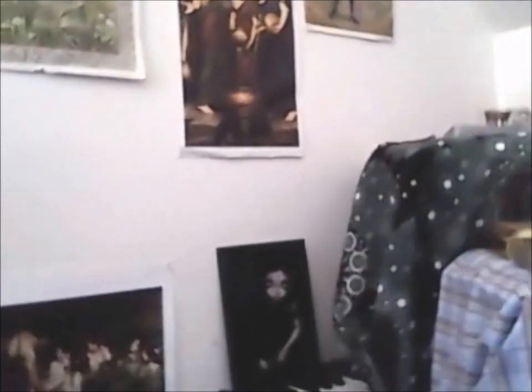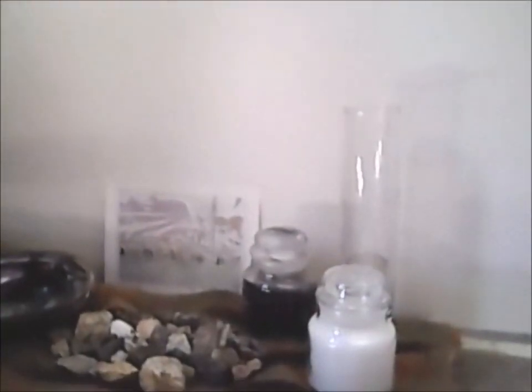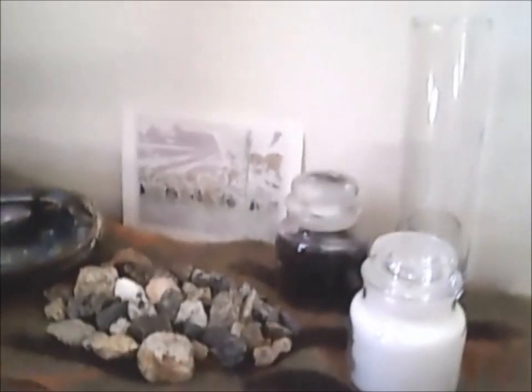Then you can see this setup that I have with my decks. That's difficult to see. I'll include a picture. And then I'm gonna have to edit this. This is the altar for the stone people that I had set up. Like I said, I'm gonna put pictures up because it's a little difficult to see.